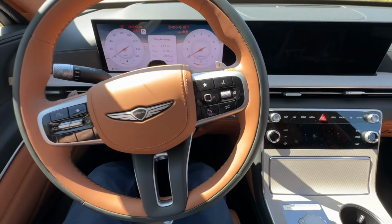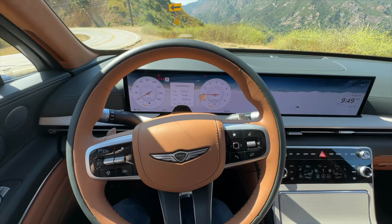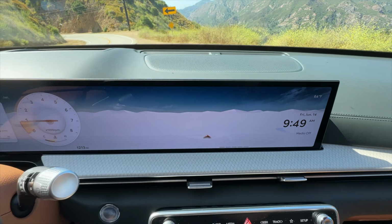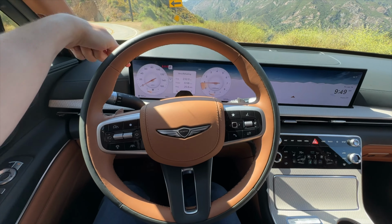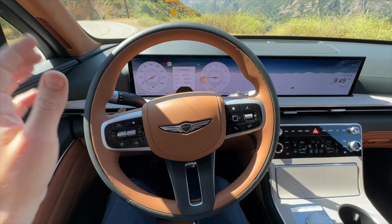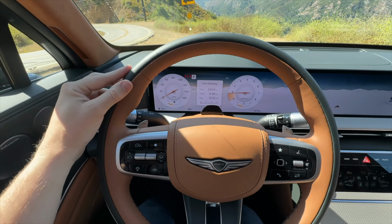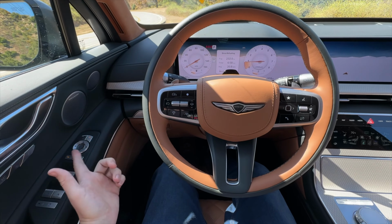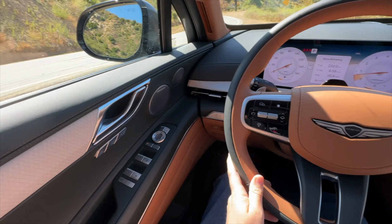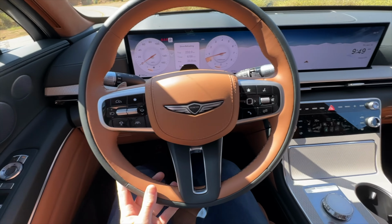Start stop button right to the right of the steering wheel to turn on that gorgeous new 27-inch OLED display that's seamless and one piece. And I love the fact that this mountain range extends from the instrument cluster all the way across the screen. The two-tone leather-wrapped steering wheel is phenomenal. It took me a while to realize this is actually green and not black. We've got paddles for the 8-speed automatic transmission. We also have Bang & Olufsen speakers, 18 speakers, 1400 watts that sound great.